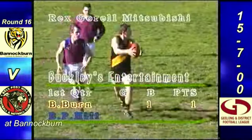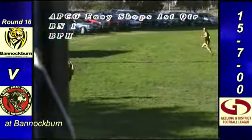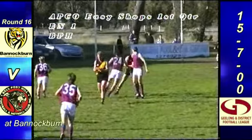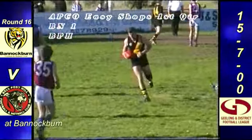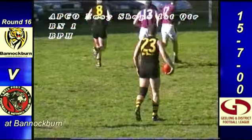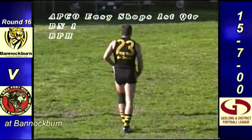From the kick in, it's come wide to half-back flank. Colliger of Bannockburn gets it, handball to Egan, back to Colliger again. Well, it was interesting because Tyquin coming out on a strong lead, and Shane Andrews, well, he went into the gap, Laurie, and took the mark, but gee, it was good work from Tyquin. He just veered off in time.